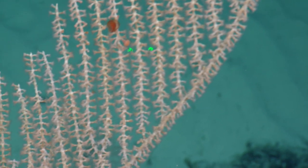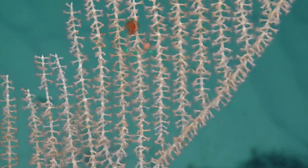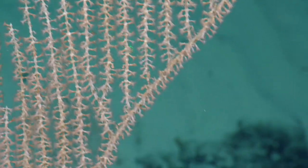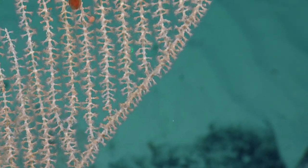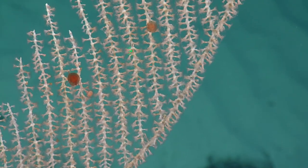Want to keep it moving, Dan? Yes, please. Bridge nav, can we have another step 20 meters 075, please? Thank you.